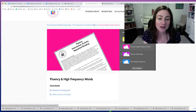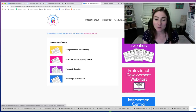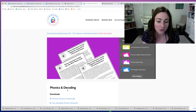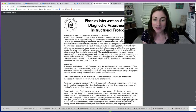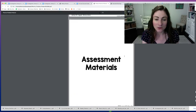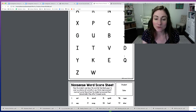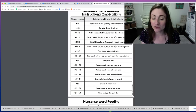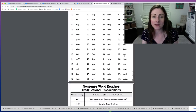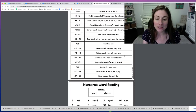So we got fluency covered in Intervention Central, and phonics and decoding. There is this assessment in there, and this might be helpful to you depending on where you're at with this right now. It's in the file called Phonics Practice Protocol. We got the research there, and this will help you pinpoint exactly what phonics skills your kids need to work on. There's also a digital friendly version too, because it consists of some nonsense word reading, which really drills down and helps you see what they need to work on.